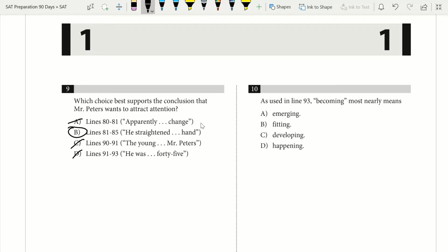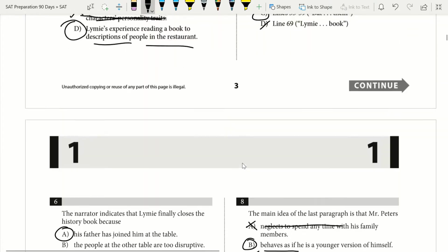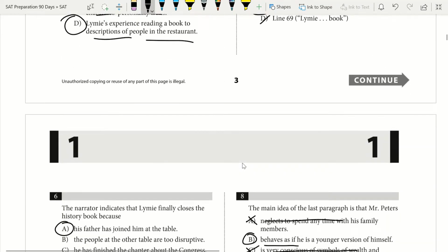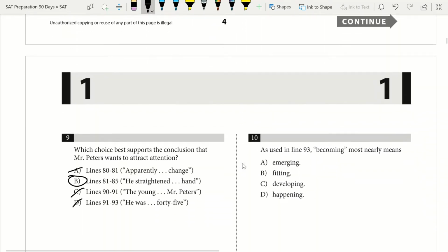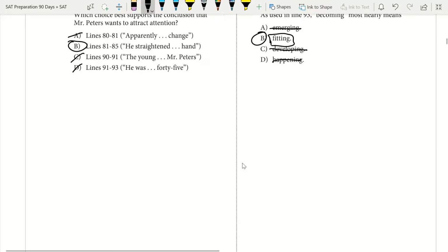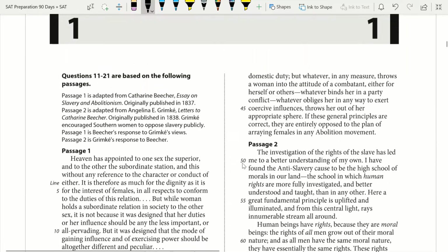All right, question 10, as used in line 93, becoming most nearly means, well, we kind of talked about this already, but when we say making him do things that were not becoming of a man of 45, we're really talking about things that aren't fit for a man of 45, right? Things that a younger man would do, so they aren't fitting of a man of 45 should be our answer there. It's not that they aren't emerging, not that they're not developing or happening, they're just not fitting of a man of 45 because they're fitting of a man younger. So 10, our answer there will be B, and we can move on to passage 2 now.